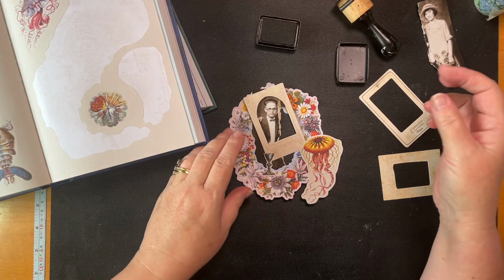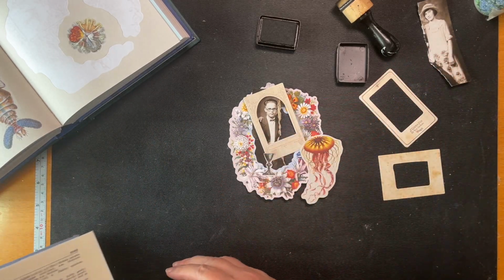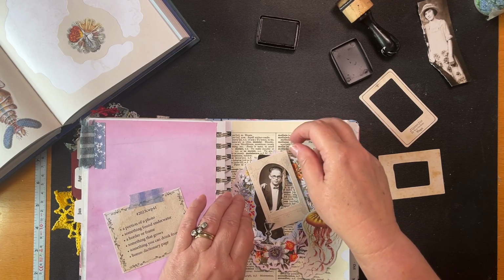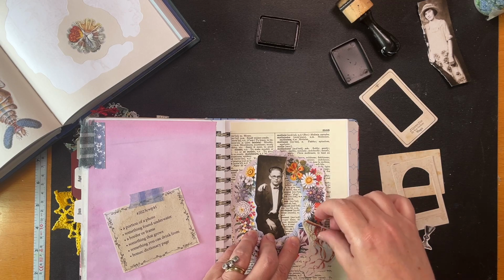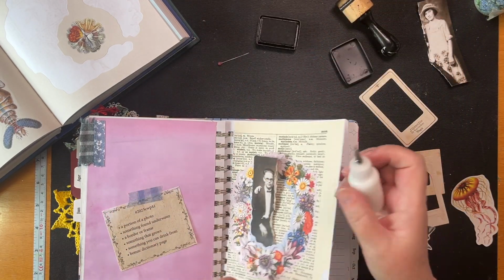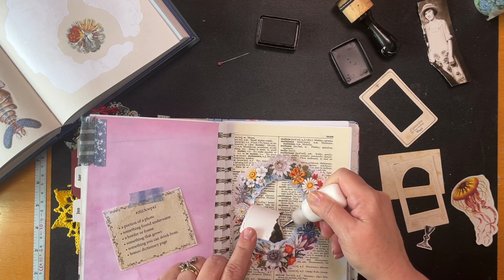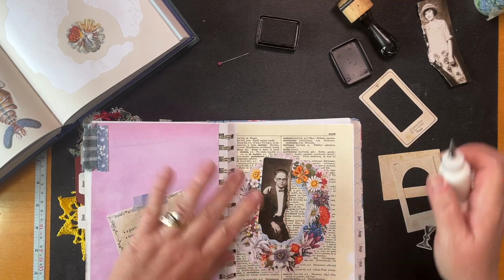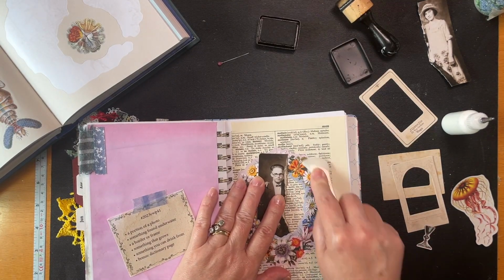I'm just keeping this open. I might use some extra. Is that how we're gonna do it, guys? We're just gonna go like that. I think so. So he can go down. Let's take him off. Let's just go like this and get some glue on the back of him. Great, and this should be fine because this is on dictionary paper, and it's quite thin, so if I burnish this down, it should be fine.